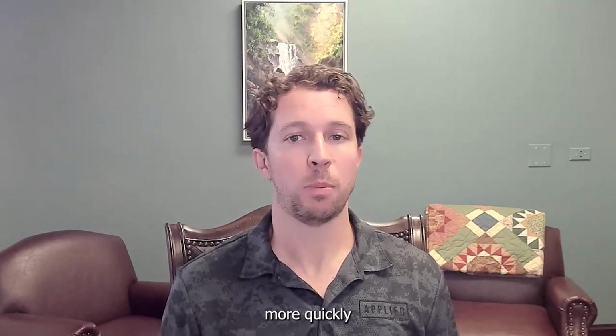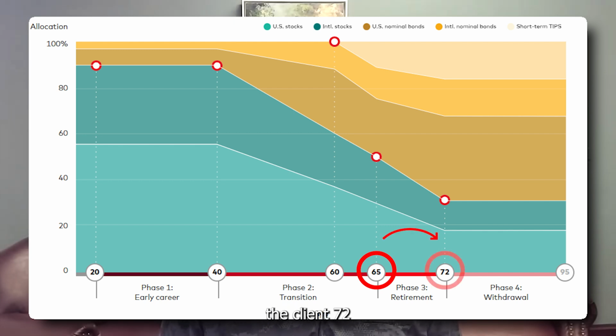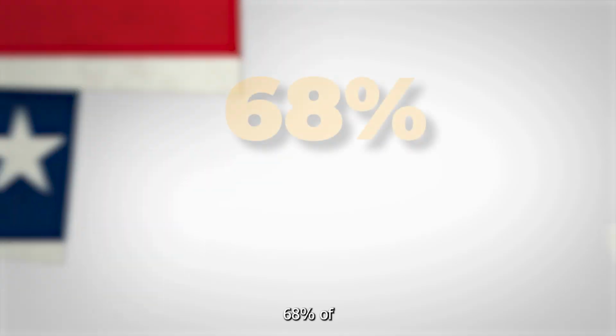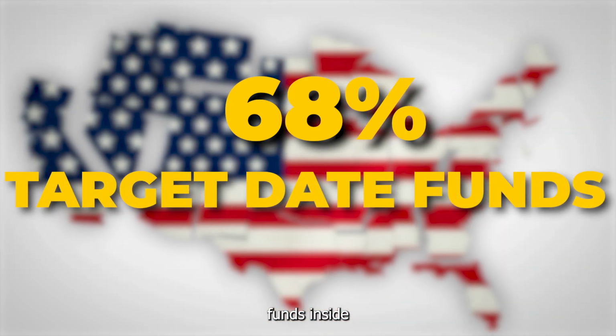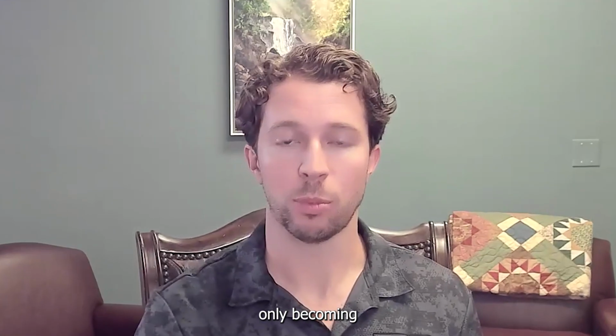However, oftentimes they get more conservative more quickly than we usually like to see. In a Vanguard target date fund, the allocation at age 65 is 50% stock and 50% bonds. By the time the client's 72, that allocation drops to 30% stock and 70% bonds. Now, according to a recent brief, 68% of Americans were invested in target date funds inside their 401k plans in the year 2022. And they're only becoming more popular.